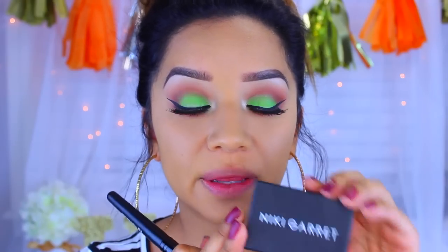So I'm gonna show you really quickly how I contoured my face, just a little demo, as well as when I applied my highlighter. I just want you guys to see how this product applies to my face, and you let me know if you think you like this product or not. I'm gonna go in with this little contour duo. This is by the brand Niki Garret, and it comes with a contour and a highlight side.